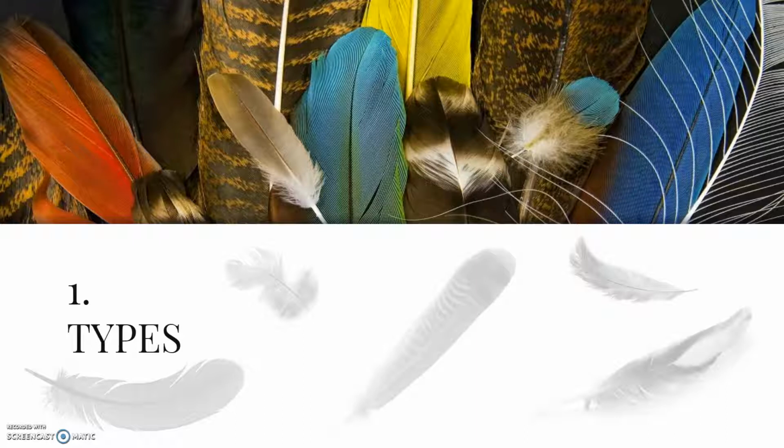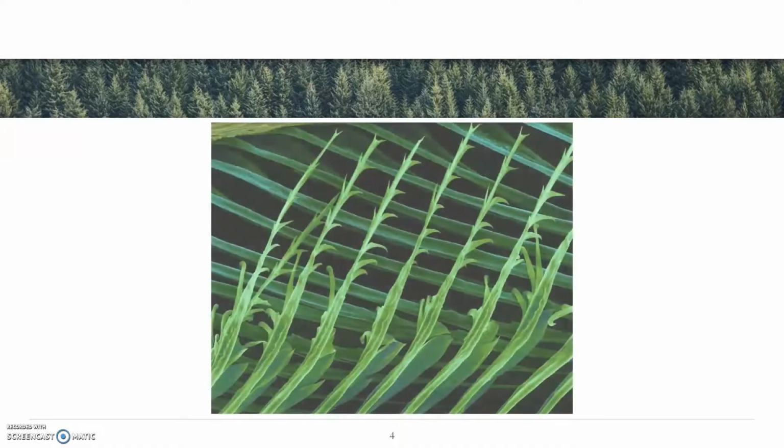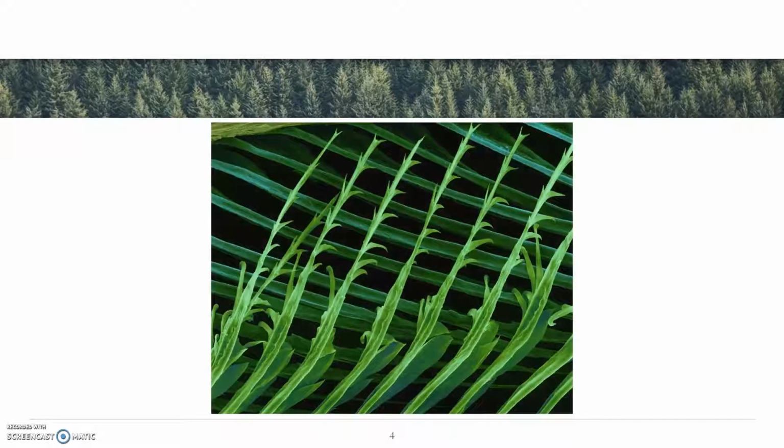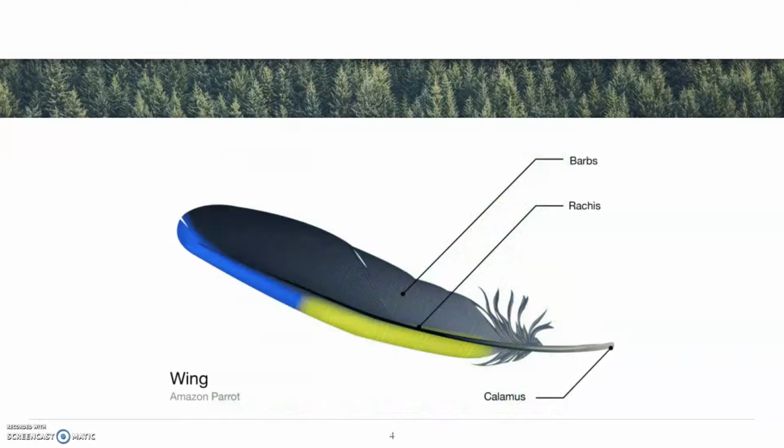Branching off from the rachis are structures called barbs. These barbs then branch into barbels with small hooks that interlock with nearby barbels. A 2016 article from Jake's Nature blog written by Dannenhauer compares the hooks and barbels to Velcro, since there are two sides that when connected stick to one another. Now that you know the basic parts, let's talk about the first type of feather, wing feather.